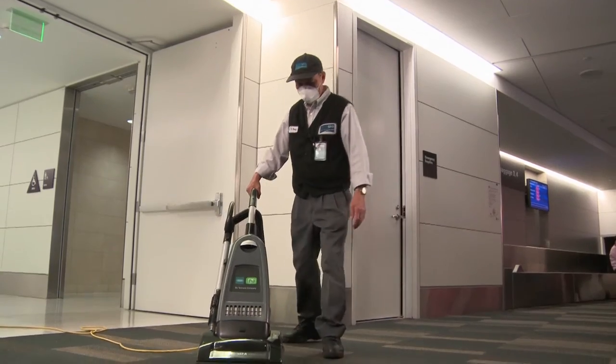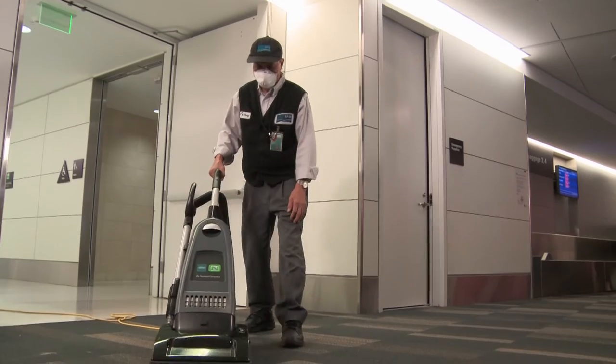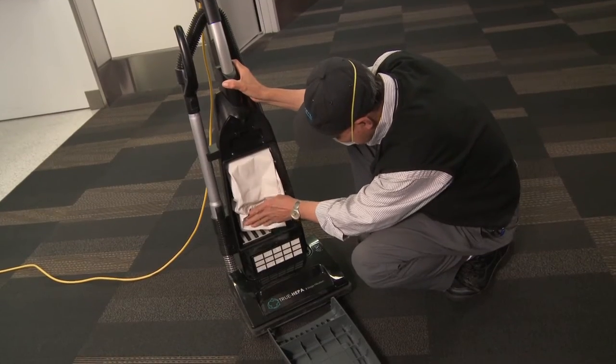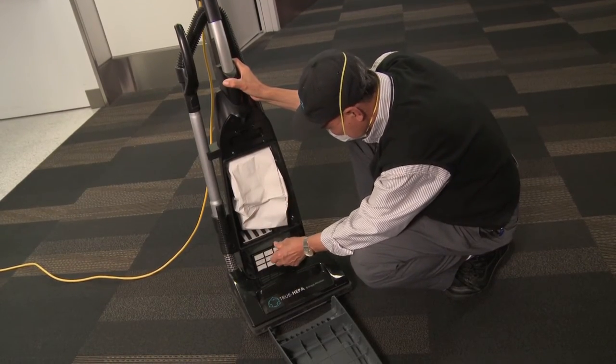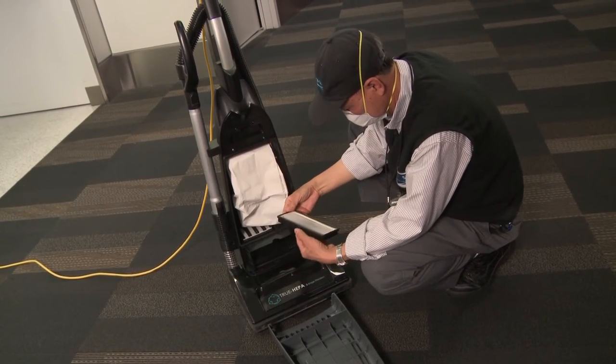When cleaning carpets, it's vital to reduce your exposure to dust. To do that, wear protective equipment like a dust mask and increase ventilation by opening windows and doors before vacuuming or extracting. Also, check the filter and vacuum bags regularly. Clean or replace filters and replace bags when they are half full. These easy practices will all reduce your exposure to dust and microbes.